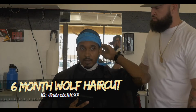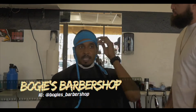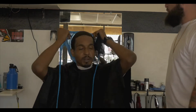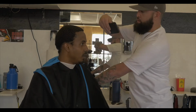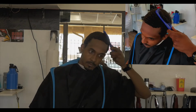So let's go take a trip to Bogey's Barbershop and let's go get this haircut. Yeah, we're gonna chop it down. 2.5 width. And then taper the back, taper the side. It's gonna be a full blown. You can do the sideburns, point them on the sides. You can try and make it kind of long. Yeah. So yeah, we're whooping, baby. I'm gonna give you guys an official comb back. Let you guys know what's going on. 6 months.